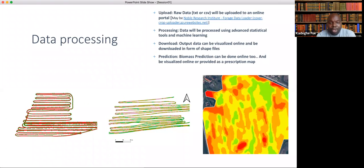So what we need is first we collect the data, and then we have a portal where we'll be submitting all the data. This raw data can be in a text file or CSV file. What we do with this is process the information using statistical tools, evaluating how the height is, how NDVI is, how 3D NDVI is, using all the information from the sensor. Then by using advanced tools, statistical or machine learning tools, you can produce some output. So what we expect is to have precision maps or some files that you can use to make decisions.